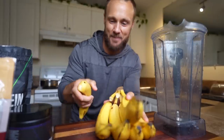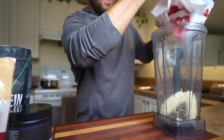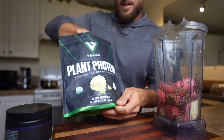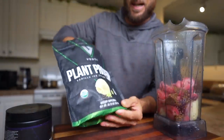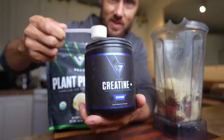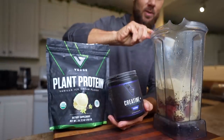No, not gonna happen. So it's just gonna be a really small, slimmed down version of the one I often make. So just one banana, some frozen organic strawberries, some flaxseed, and then I'm also gonna add a scoop of protein powder. This is the Veg plant protein vanilla ice cream flavor. It is so amazing. And then a scoop of their creatine plus. So this is just some creatine plus this adaptogenic blend of different medicinal mushrooms. It's actually a really cool product.